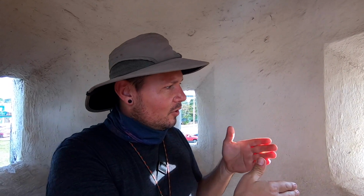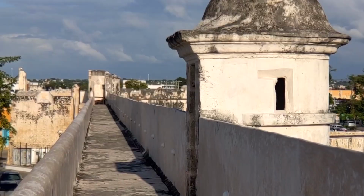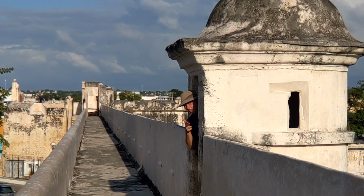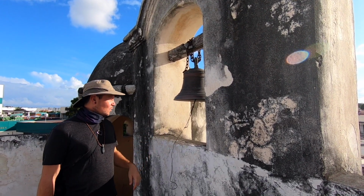But it is kind of crazy, the amount of thinking and engineering that went into these forts. It's like the shapes of the portholes so they could aim the musket guns and have cover at the same time. It's pretty cool. Thinking about that kind of stuff, pretty rad. But I would not want to have to live back when a bunch of pirates were attacking my city on a constant basis. The pirates are attacking.